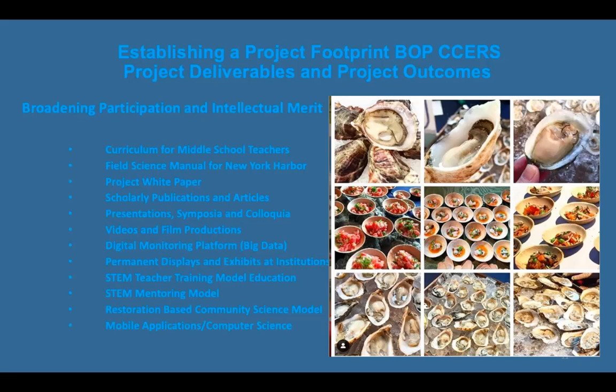The digital platform, which houses big data, which we think is one of the global components of this work, as well as the technological advances that allow for us to do computer science within the classroom. Permanent displays and exhibits at institutions. STEM teacher training model, which is now developed by OPCCERS. STEM mentoring model, which is the near-peer mentoring. The restoration-based community science model, which ignites a community on a particular initiative. And mobile applications in computer science, which allows for students to do work in the summer and learn how to code.